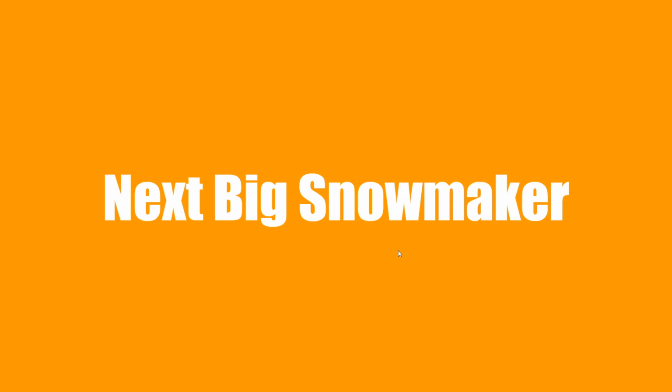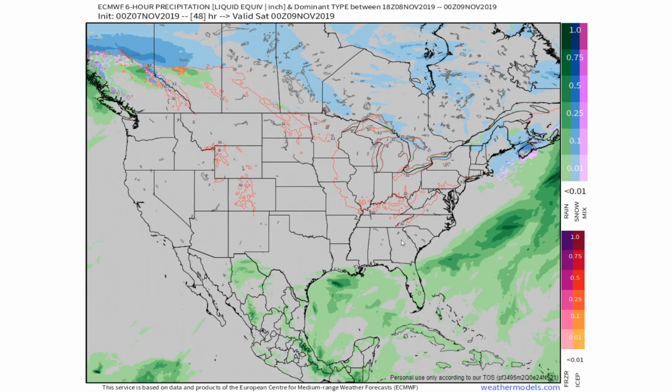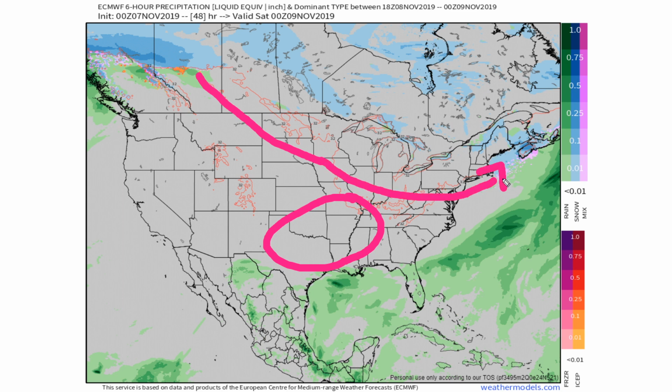Now here's your next big snowmaker, and this is going to be your coastal entity that I was talking about. So here's your European model, and you see this is where your system is originating from, up here in the southwest part of Canada near British Columbia and Alberta. It's kind of like an Alberta Clipper. It starts as an Alberta Clipper and it moves south, and then it merges with this area of southern moisture, and it's going to stay far enough south that it could bring some snow to the coastal northeast.